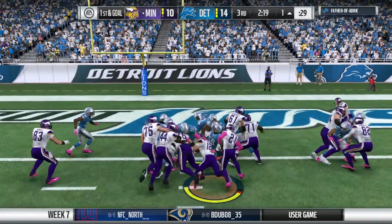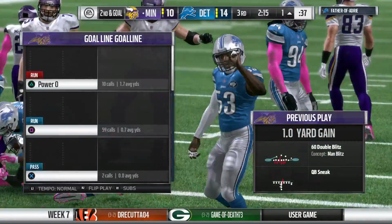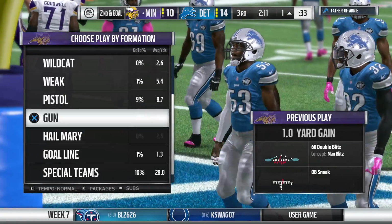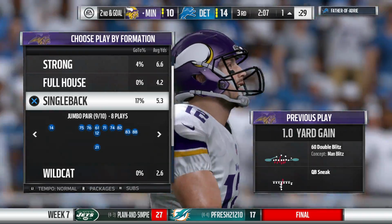He'll try to sneak with Lynch. Only a yard on the pickup there. 2nd and goal. Hey, give him credit. That's a good, solid game there on the sneak because it all comes together. Enough space, get forward, gain yardage. Well done.